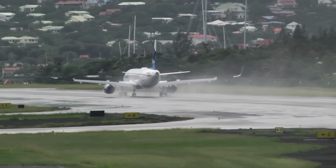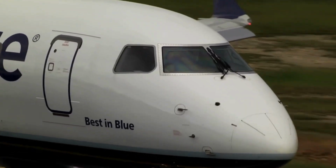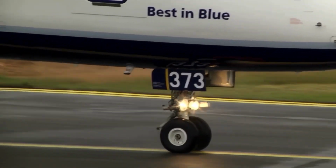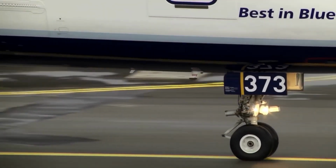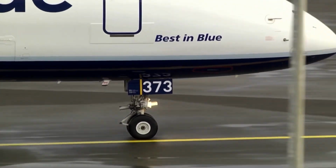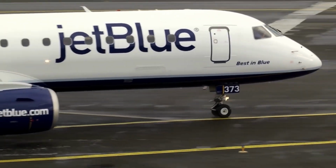The reason JetBlue ordered the new Airbus A220-300 aircraft was to replace their current fleet of Embraer 190s. They currently have a fleet of 60 Embraer 190s. They currently have an order for the Airbus A220-300 aircraft to start replacing the Embraer 190s up to 2025.